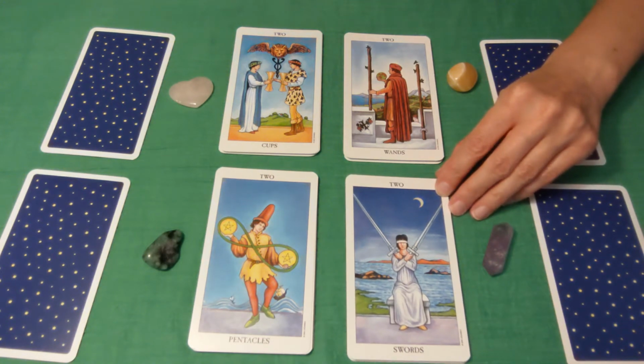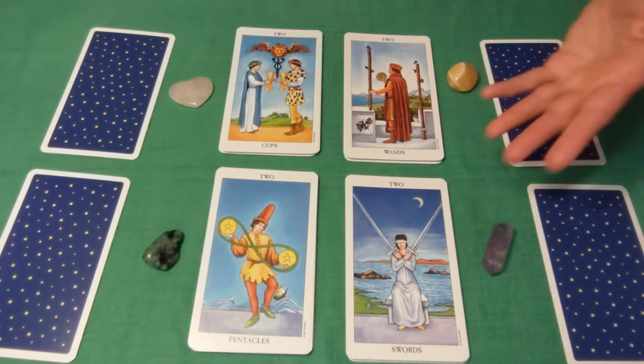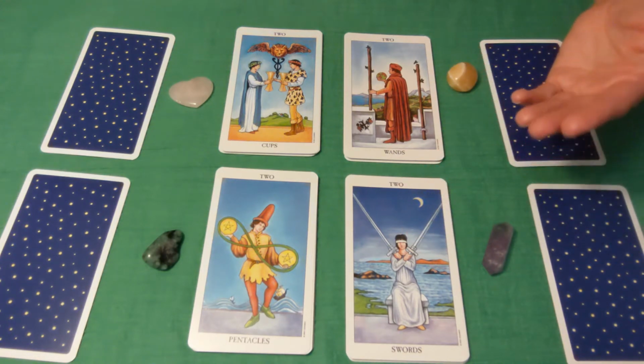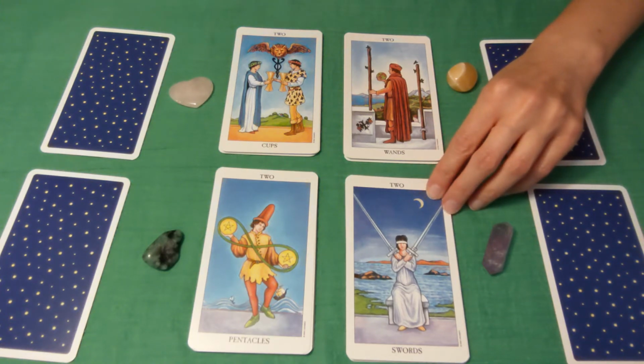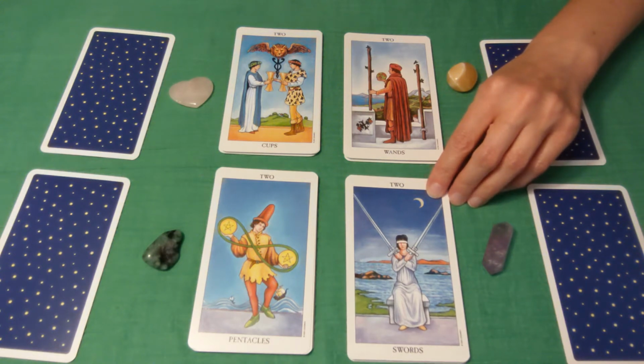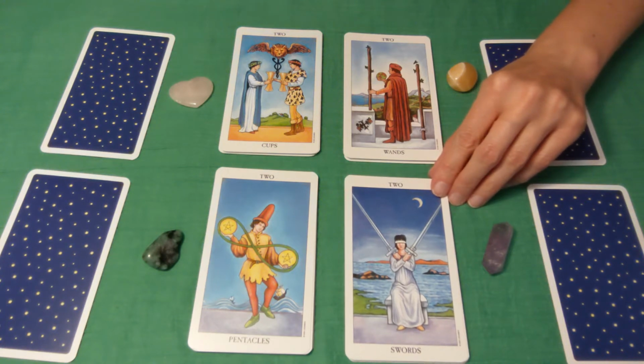This would probably be the outlier in the twos. You can say it's kind of like the union of you and your mind, like being at peace in your mind. She looks like she's blinded, but she doesn't look stressed. I kind of think of this card as a card of meditation and going within. So maybe that's the union of your outer world and your inner world, like finding that balance there.